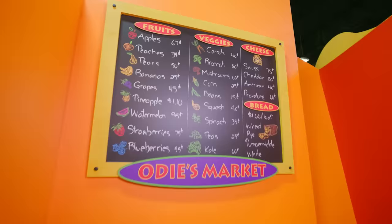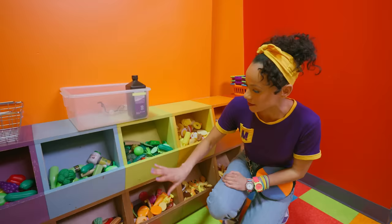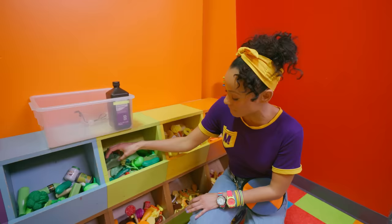Oh, whoa, it's like a grocery store or a market in here. Look at all of this play food. Oh, cool, it looks like it's organized by color. I see green and orange and yellow. Ooh, what is in here? A cucumber slice. I love cucumbers. Oh, and a green apple. That's a nice healthy fruit. And one of my favorite vegetables, broccoli.